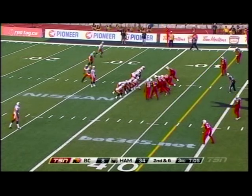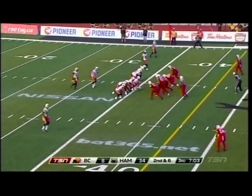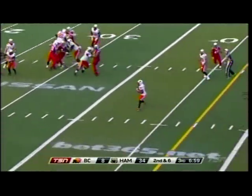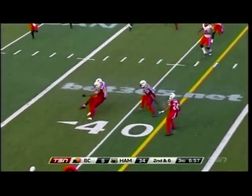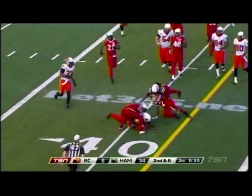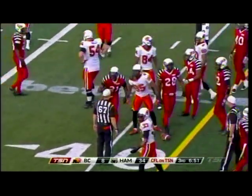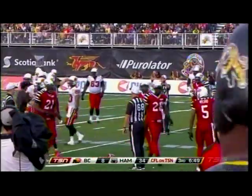Second and 6. Lule took a lot of shots early in this game and set the tone. Here they come again. They load the box. Lule quickly fires. Sean Gore trying to cut back, and surrounded by Red. He's going to be short by a couple of yards of another first down.